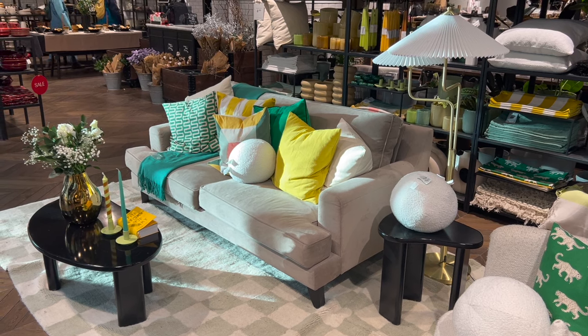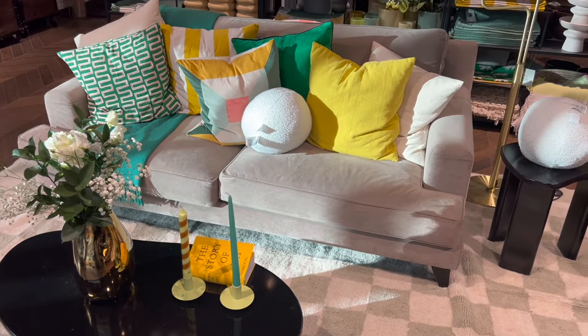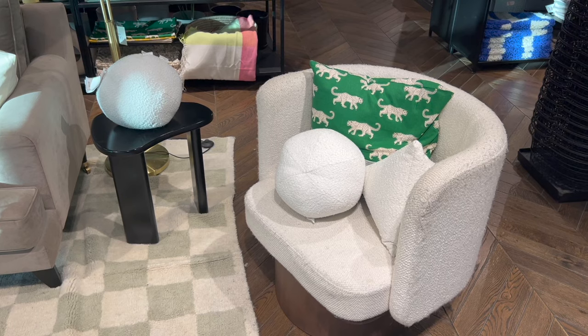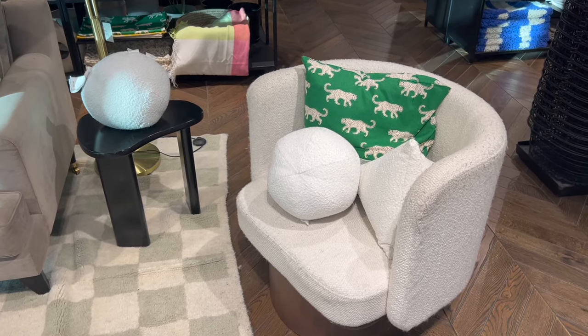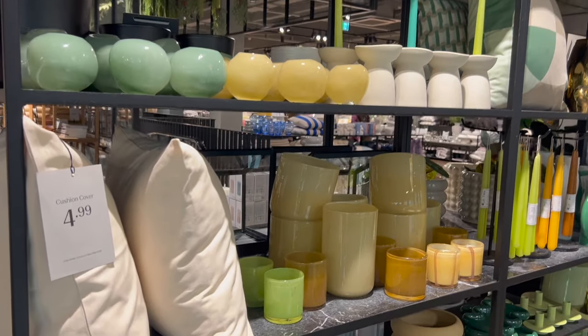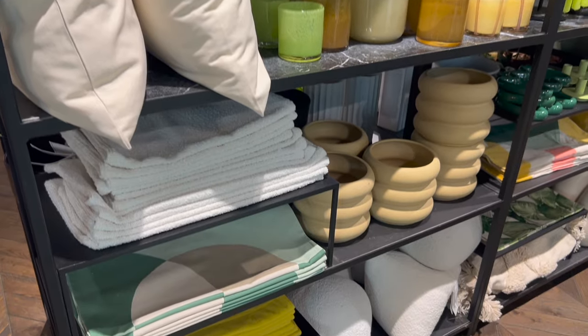This new H&M Home collection consists of bright and spring-like colors, lots of different shades of green, yellow, beige, white, and others. If these are not quite your colors, don't worry, I will be doing a whole store tour, so all the moody and monochrome colors will be coming up a little bit later in this video.